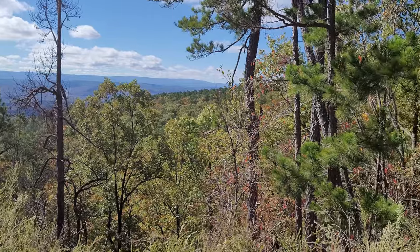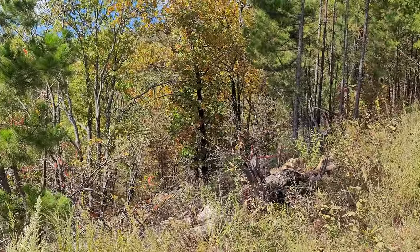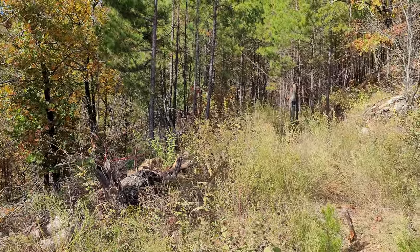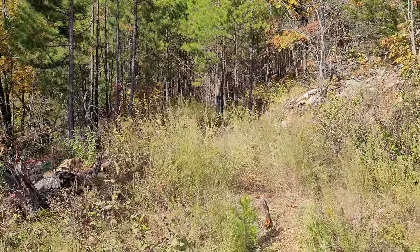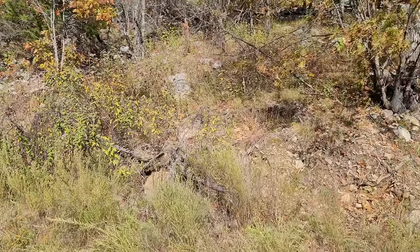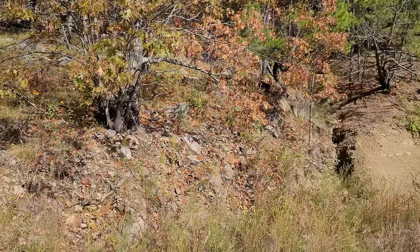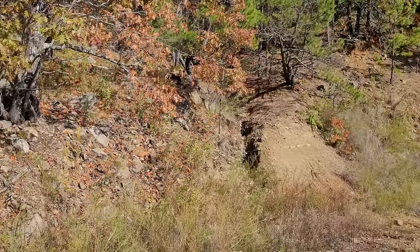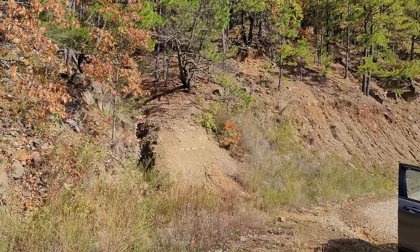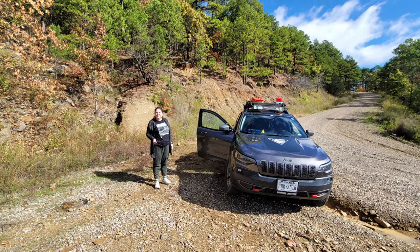So let's go on down this mountain and see what we can find. So this is not far along section 5 of Poteau Mountain Trail. And we're going down there.